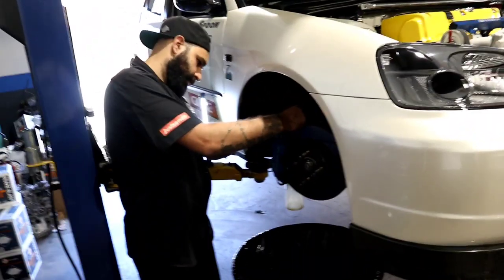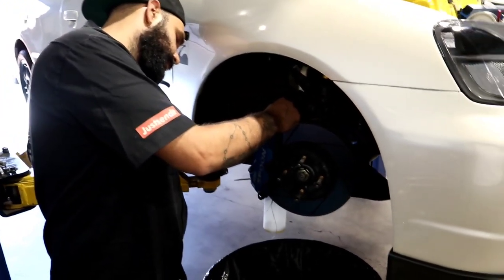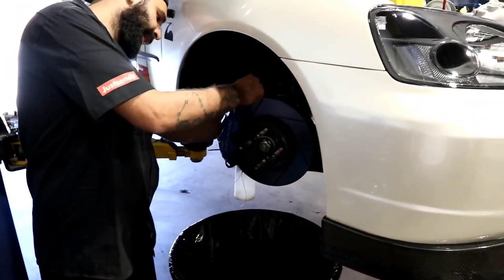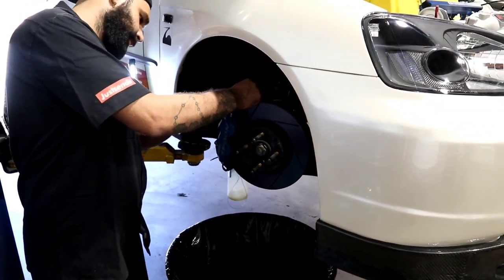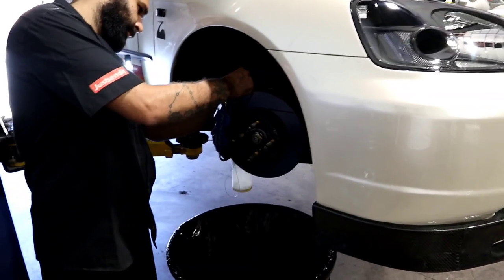All right, guys, so we got Alto pumping the brakes inside the car versus just re-bleeding the brakes. Oh, crap, did you see that? Shoot right into the bucket. Damn.